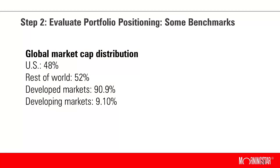You also want to take a look at your portfolio's geographic exposure. So on this slide, I've included a few benchmarks for gauging your portfolio's geographic exposure. You can see that as of mid-year, the U.S. market is just a hair below half of the global market capitalization. Foreign stocks compose about 52% of the global market cap currently. This is based on a total world equity market index fund. You can see that developing markets are just under 10% of the total global market cap.